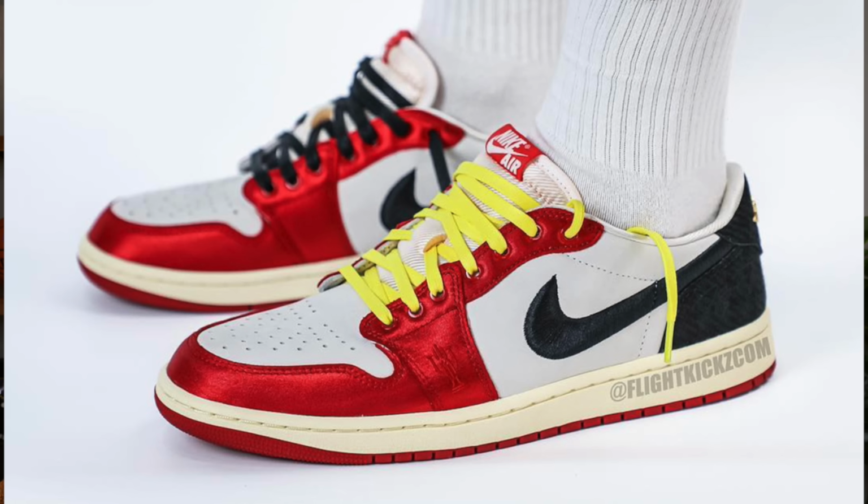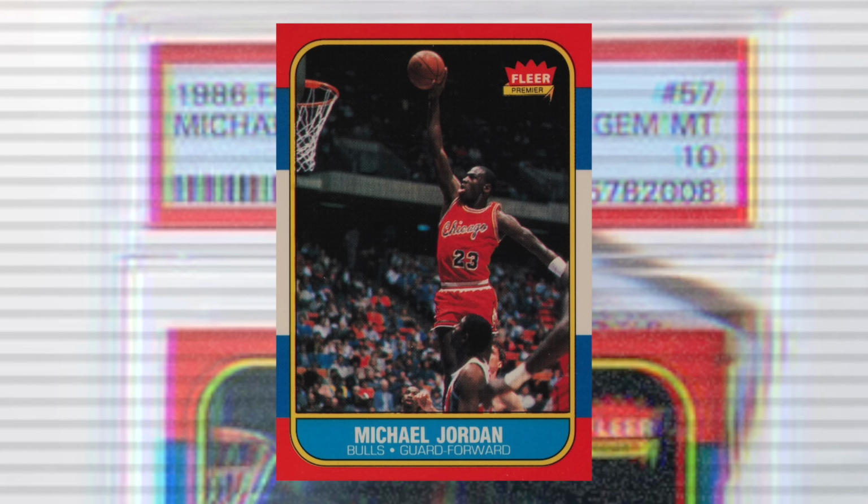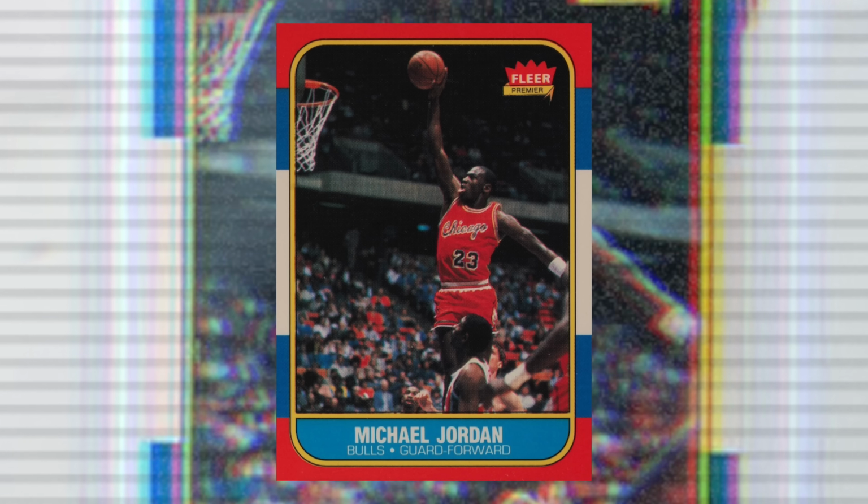The last shoe dropping on February 15th is the Trophy Room Air Jordan 1 Low. This Trophy Room collaboration's design is inspired by the classic 1986 Fleer Michael Jordan rookie card, a basketball card which has become one of the most coveted sports cards of all time.